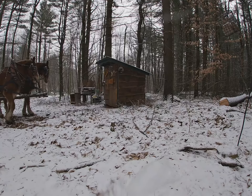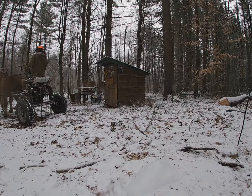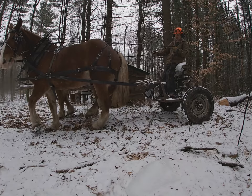I apologize. I must have touched the lens of my camera with my finger because I have a smudge on my film that I'm seeing once in a while. You can hear the noise in the background. The neighbors across the road still have their chipper running, and that's making quite a bit of noise over there. I am going to be glad when they leave so I have some peace and quiet when I'm logging here.